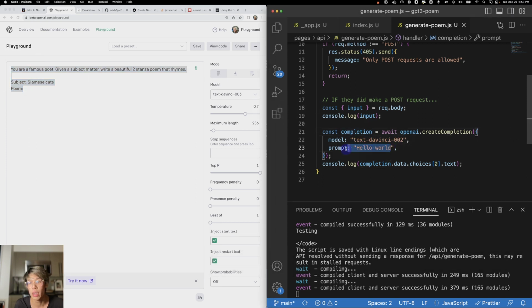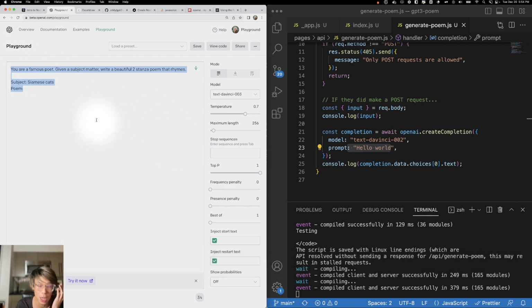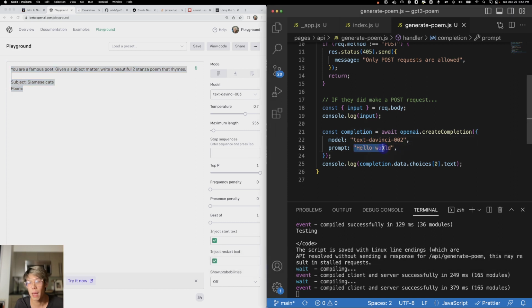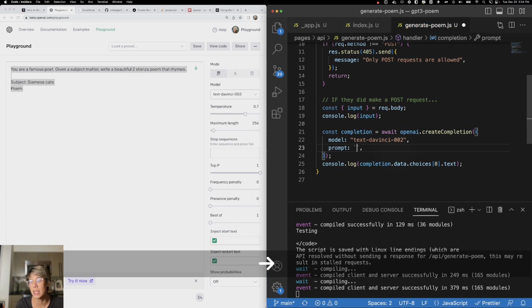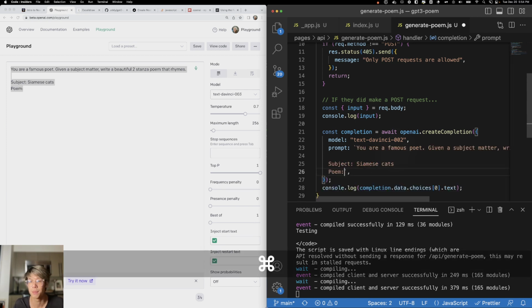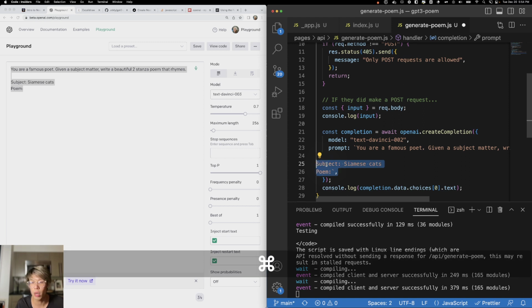One other thing to note, guys, is that this text has line breaks in it, and that's actually important. That's another thing to know about GPT-3: line breaks matter a lot. So instead of just using a double quote string like this, I'm going to use a multi-line string, and we can do that with backticks. Backticks let us put a string on multiple lines, which just makes it worlds easier when dealing with these prompts. So I'm just going to move this back one or two.